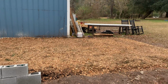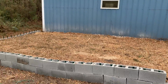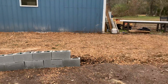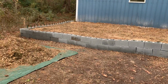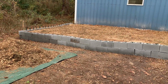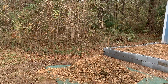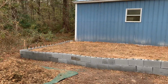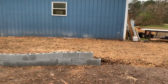Look how level it is. It's not perfect. We weren't going for perfect, we were going for good enough. It is so nice. And you can see, if you look at the land, how it slopes down into that hill, and the slope starts off pretty high up and it slopes back down into the woods. So we needed to make sure we could put that tent there just to keep everything dry.